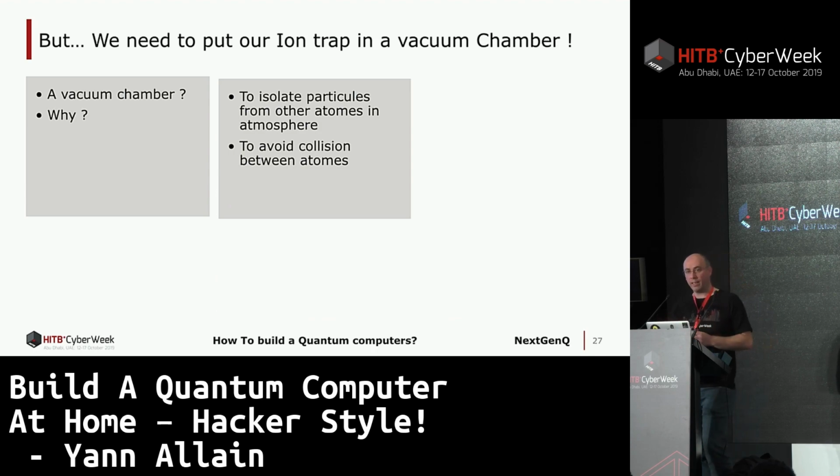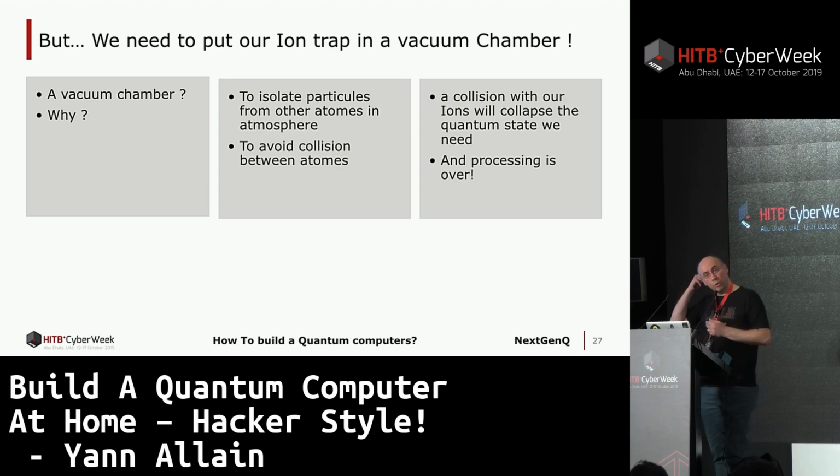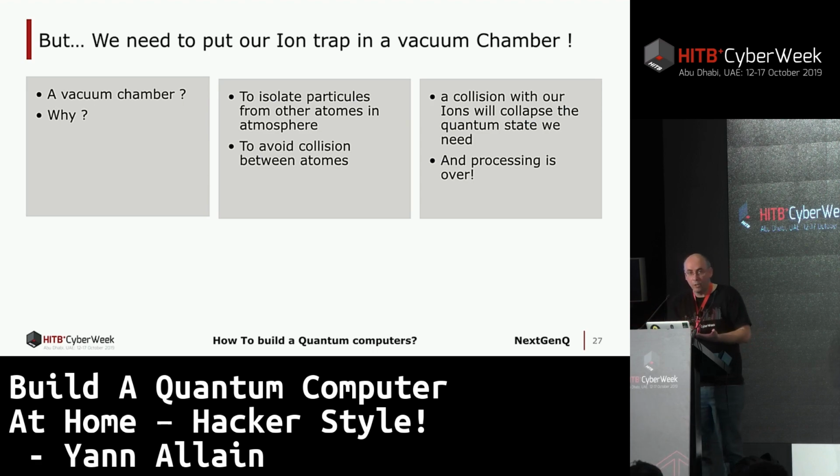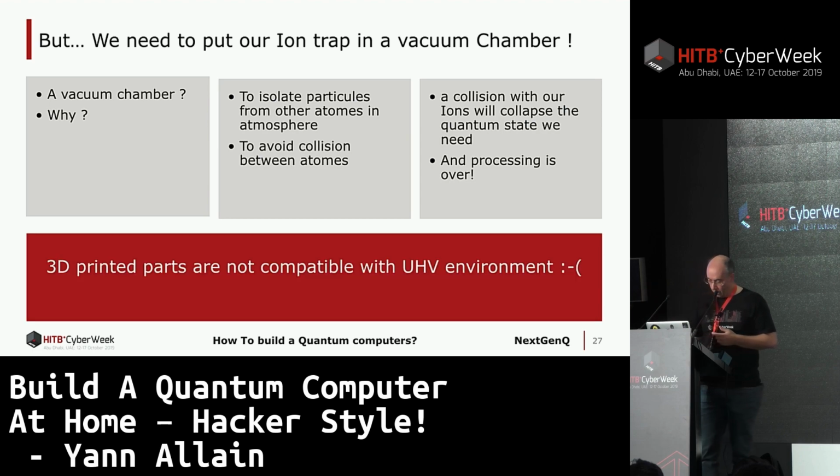And why do we need a vacuum chamber? Because we need to isolate our particle from other particles. We need to avoid collisions between atoms. Why do we need to avoid collisions? Because if there is a collision between atoms, the quantum states collapse, and we need a quantum state to make a quantum computer. So if a particle collides with another particle, the processing is over. So we need to put this ion trap in a vacuum chamber.